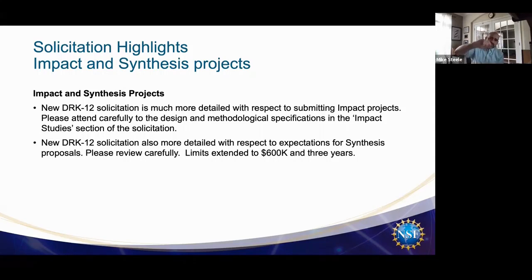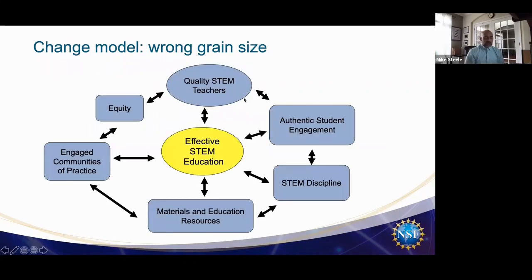We also have some more detailed expectations related to synthesis proposals that we made the last time around that reflect some of the advances that have taken place in the past several years in synthesis and meta-analysis methodology. So if you're not up to speed on that and that's something you're interested in, I commend you to that section of the solicitation for more information. I mentioned change models, logic models. I know it's really exciting for everybody.